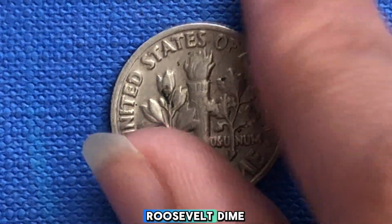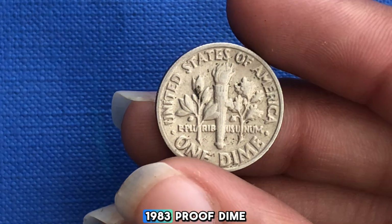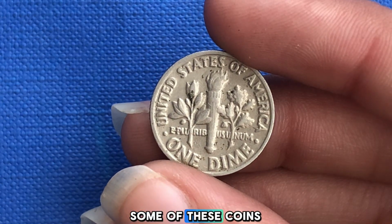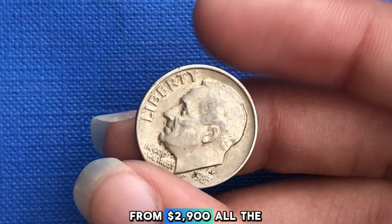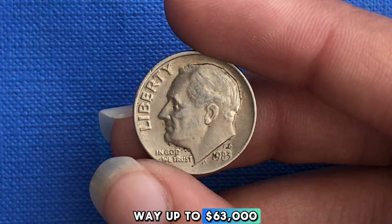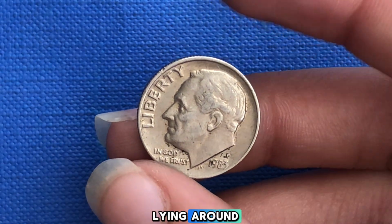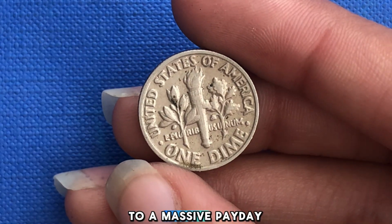This isn't just any Roosevelt dime. We're talking about the rare and highly valuable 1983 proof dime that has sent collectors into a frenzy. Some of these coins have fetched unbelievable prices, from $2,900 all the way up to $63,000. So if you have an old proof set lying around, you'll want to check it immediately, because this tiny coin could be your ticket to a massive payday.